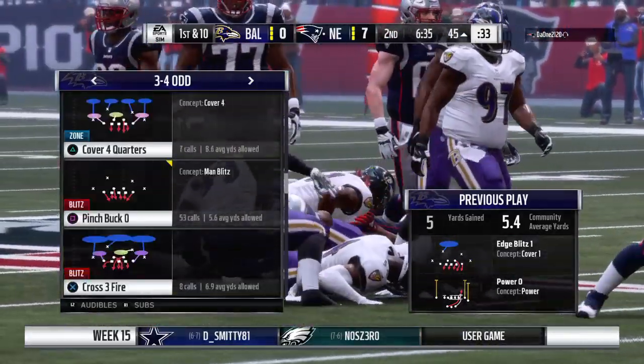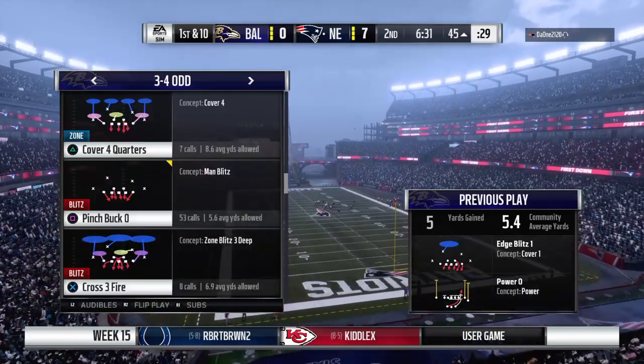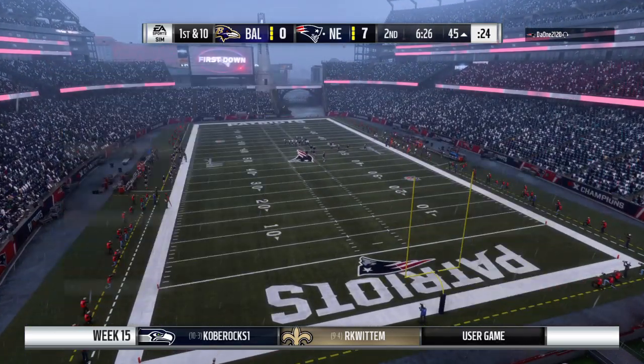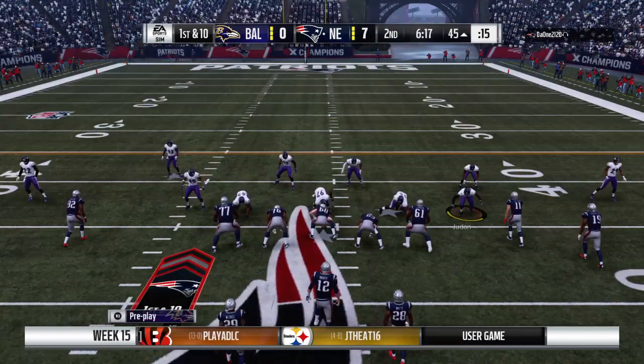2nd and 2 is prime time for a little bit of a gamble, isn't it? Open up the playbook, go play action, toss that bad boy deep. But in this situation, go ahead and give it to your back. Let him pick up a first down. Keep the sticks moving. So after 2 first downs, they get another here. 1st and 10 at the 45.